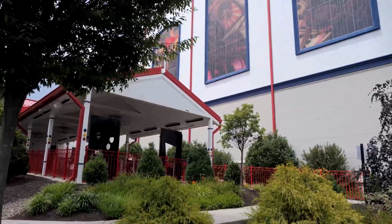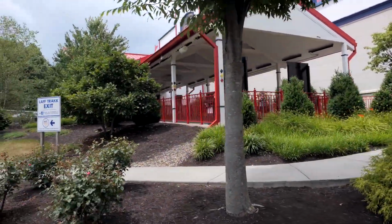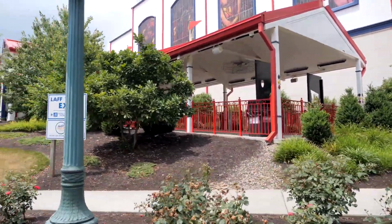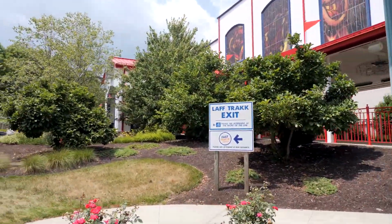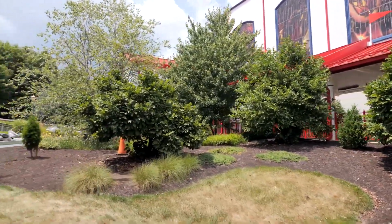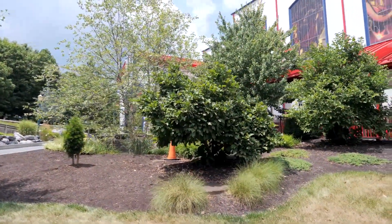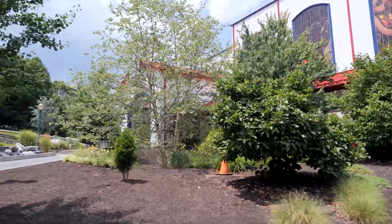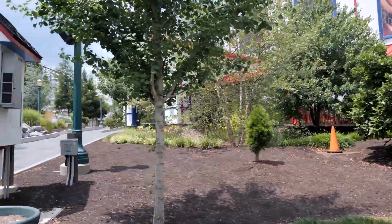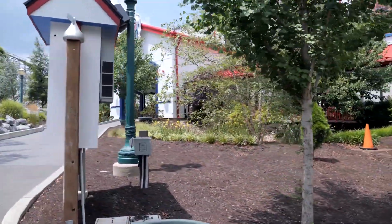Currently passing by Laugh Track. The queue is short. I think there's about a 5-minute wait. Normally the queue is out here and can get up to like 70 minutes, so this is really something. I'm not gonna go on this one today, but just noting that I think everybody is basically in the water park right now, and once it gets a little colder and the water park closes down before the park closes, people are going to filter out and the lines are going to be that much bigger.